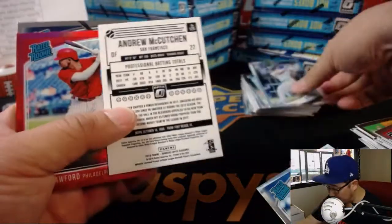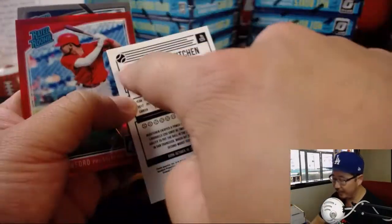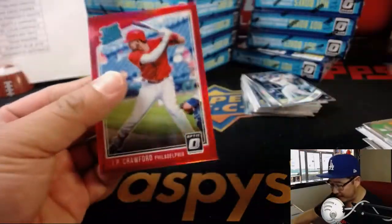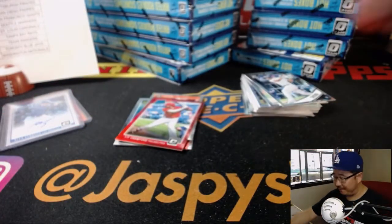All the variations, ladies and gentlemen, have a black baseball right there, as opposed to the non-filled-in baseball. So our shipping team will be looking at the back and making sure all of those get shipped. If we miss any, a lot of times they're flipped backwards like that. But if they're not, we'll double check. There's J.P. Crawford too, 99. Out of 25, EA.